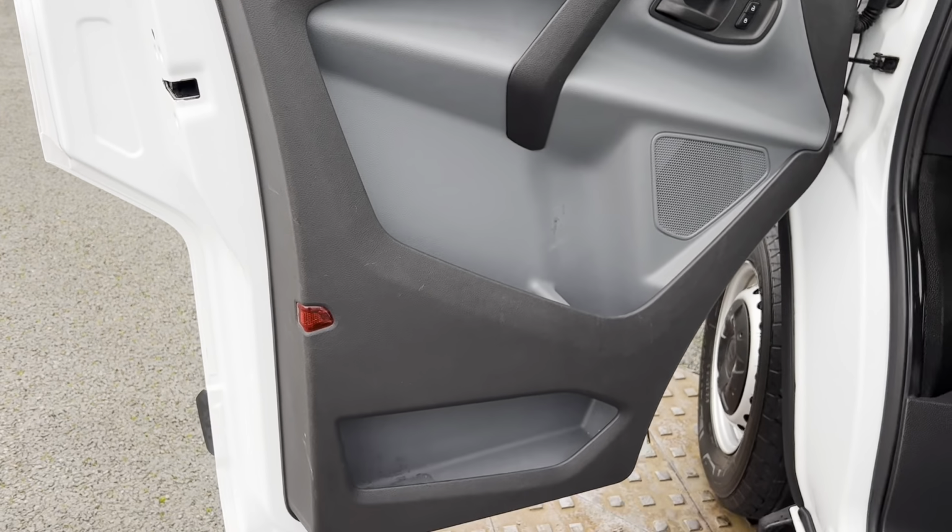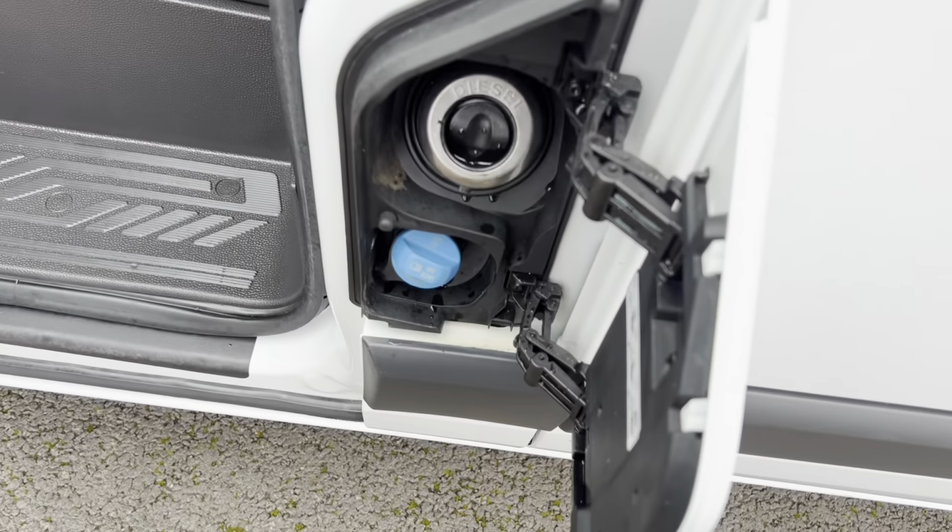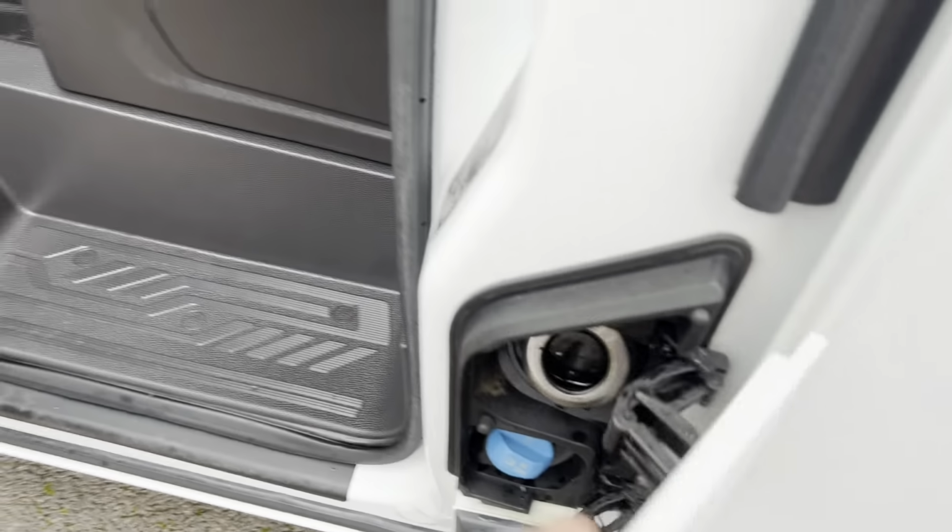Your entry seals and plastics, as you can see, very nice and tidy. Here is your diesel fuel filler and your AdBlue filler. Obviously, as I've already mentioned, Euro 6 emission zones compliant. Flooring in the front, really nice condition as well. Glove box, dashboard fascia, vents are all good.